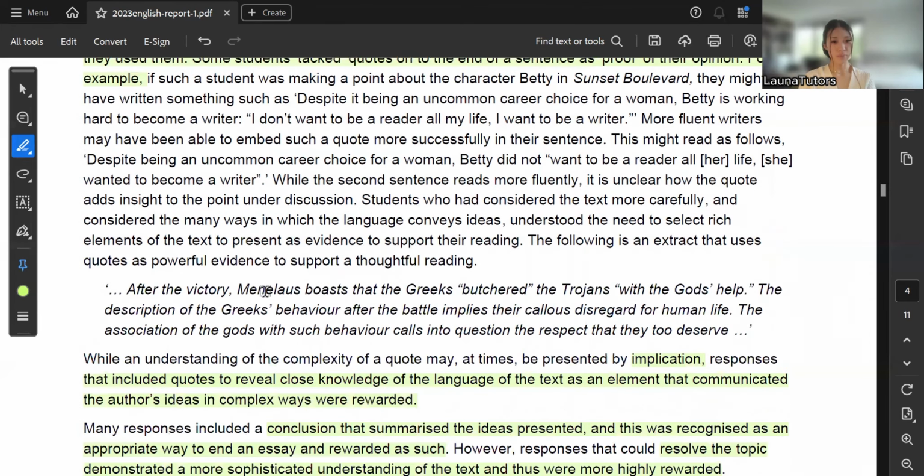For example, after the victory, Menelaus boasts that the Greeks butchered the Trojans with the gods' help. The description of the Greeks' behavior after the battle implies their callous disregard for human life. The association of the gods with such behavior calls into question the respect that they too deserve. So you see how that actually unpacks the quotes rather than just chucking it in.